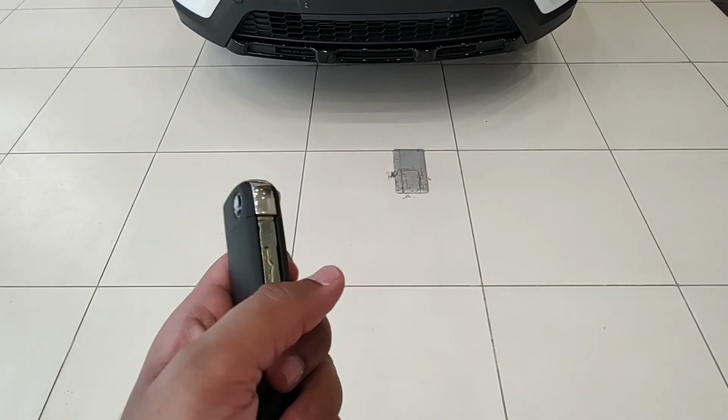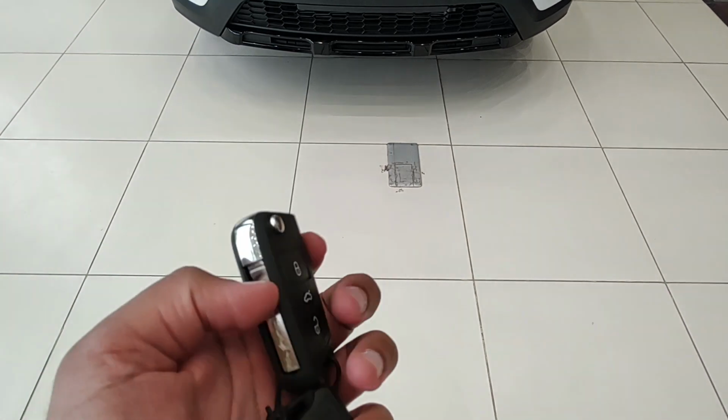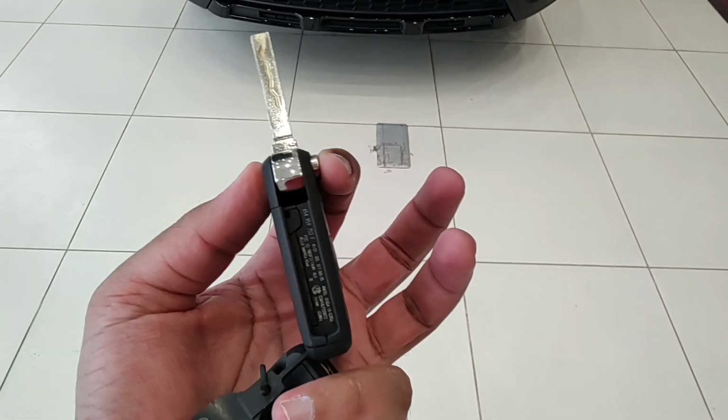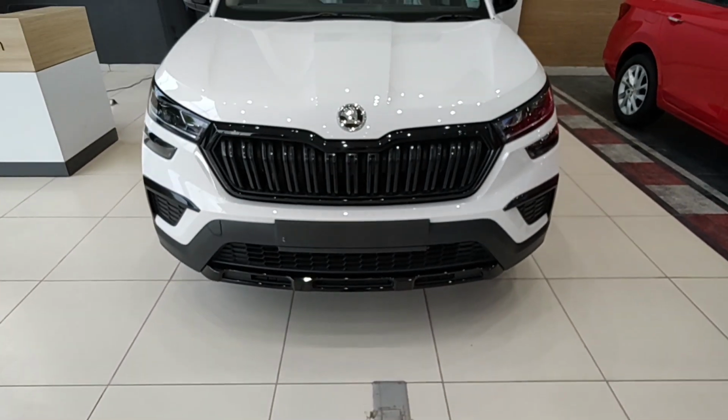Now this is a key fob which is practically identical to the one that you get in the normal Skoda Kushaqs, with three buttons for the tailgate and the door lock and unlock buttons. You can obviously pop out the key just like this, and the Skoda badging on the other side.